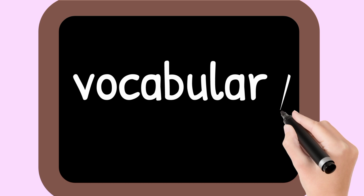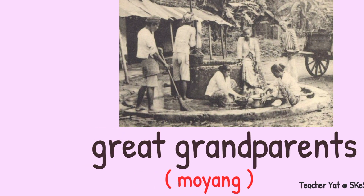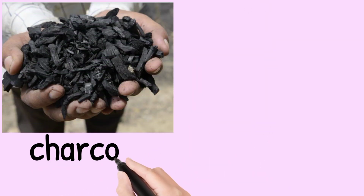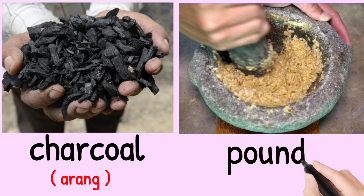Before we proceed with our lesson, let us learn some vocabularies. You may refer to your textbook, page 64. First is great-grandparents, moyang. Second is cakul, arang. Third is pound, tumbuk.